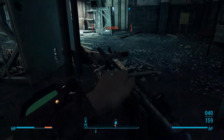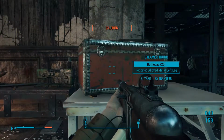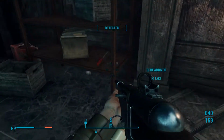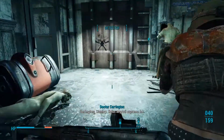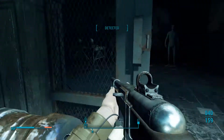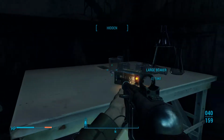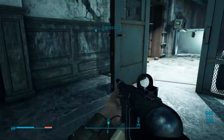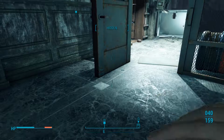Alright, so that was a bunch of synths. I think there's some more still running around though. Where is everyone? Open says me. Ooh, a hazmat suit. I'm gonna grab those. It could be useful later on. There is a reason for that though. If you look at them, 1,000 radiation resistance.